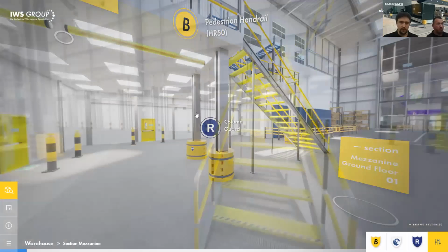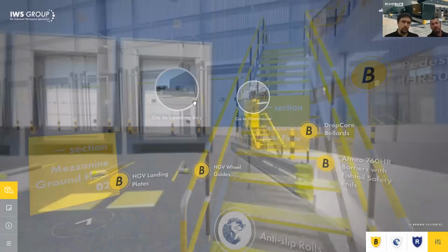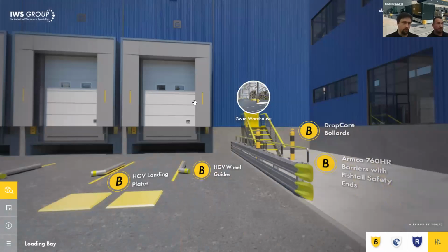So that's onto you, Mike. That's right, yeah, thanks, Paul. So we'll move outside of the warehouse now. And we will see in front of us, this is really a kind of typical loading bay protection layout. So basically try to cover all the bases here.